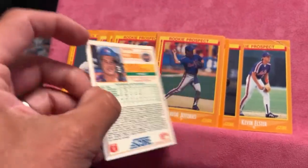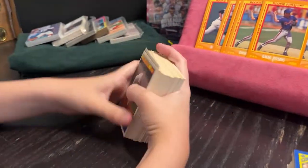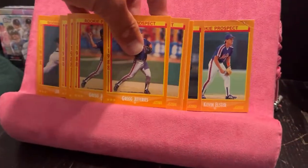Yeah, it won't show here. He would actually do a little bit, and then pretty much, not that exciting. Oh, we got 1989. Some more rookies. Some more Score rookies. Yeah, let's Score on over here.